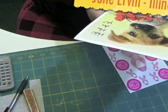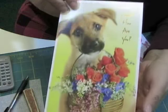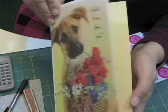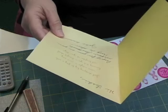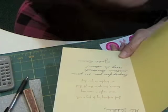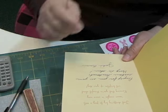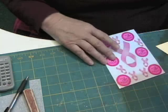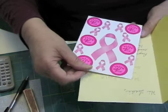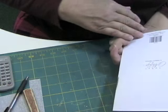Julie Irvin. She sent me a card not too long ago. This is cute, this little puppy. Hello, how are you? This is delightful. Hi, Leslie. Just dropping by to pay a call because maybe in some way knowing that you're thought about will brighten up your day. Praying for you as you continue treatment. Hang in there, Julie Irvin. And then she sent me some more breast cancer ribbon think pink things. Julie Irvin, thank you so much.